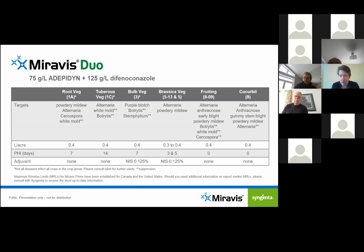Now on the screen, you see all the crops that are registered there, the crop groups in many cases, and you see the long list of diseases. But like I said, it's all about leaf spots or leaf blights and powdery mildew. So it's registered in root vegetables, so carrots, tuberous veg, so 1C, I don't know if there's any sweet potatoes yet in the valley, but that's tuberous veg, but also potato, obviously. Bulb veg, so our onions, brassica veg, in this case, it's head and stem. So none of the leafy brassicas, but that includes cabbage, broccoli, cauliflower, all those traditional cole crops on the label. Fruiting vegetables, so tomatoes and peppers. I don't think that's an area of focus for the valley yet. And then we have the cucurbits. And I know there's a few squash that we can find in the valley.